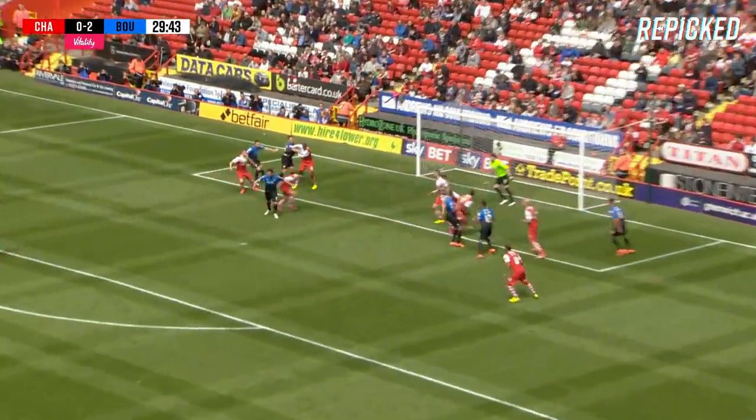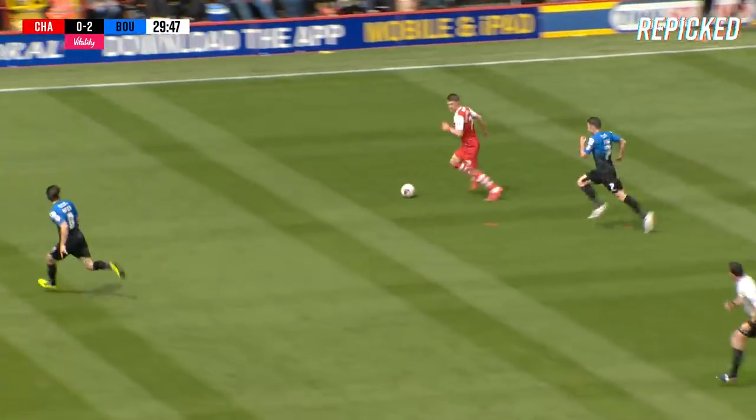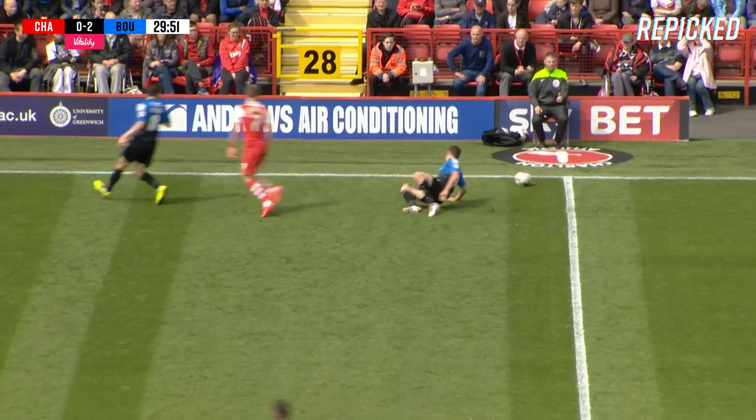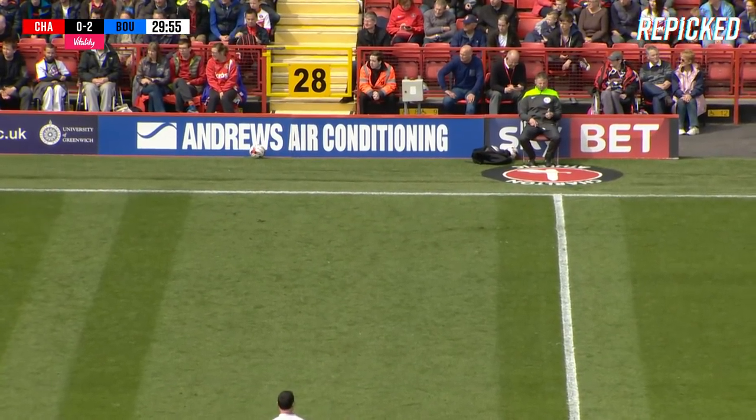Into the near post, flicked on by Charlton. It was Diarra who errantly flicked it on, but it's worked out well for him because Goodmanson can bring it away. Over halfway, Pugh tracks back as the two sevens clash. Puts the ball out of play with his tackle, but he's hurt himself, Mark Pugh.